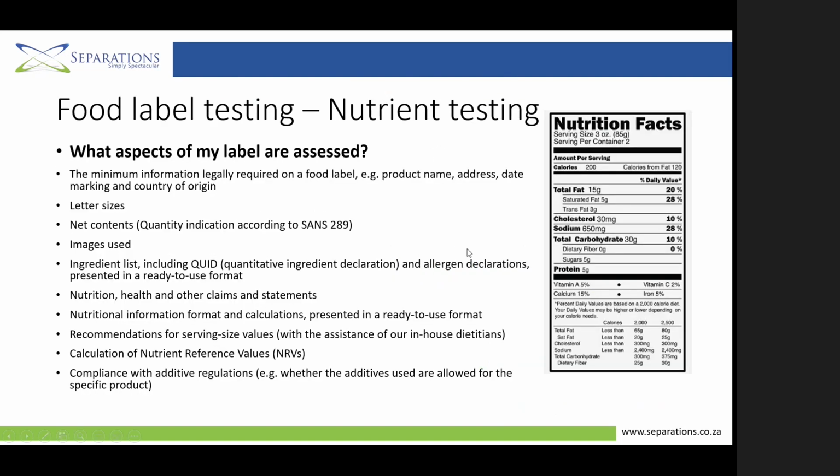Some of the vocabulary that I just want to make you aware of when you're seeing food laboratories is they will talk about food label testing or nutrient testing. And what do they refer to, and what can we evidently offer? Now, I don't want to spoil the surprise. This will come a bit later, but let's talk a bit about food labeling and food testing and nutrient testing.